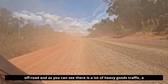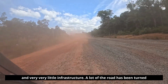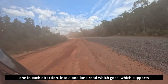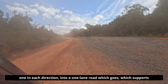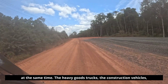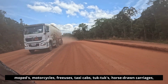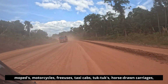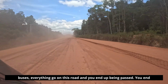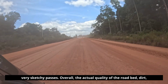And as you can see, there's a lot of heavy goods traffic, a lot of oncoming traffic, and very, very little infrastructure. A lot of the road has been turned from a two-lane road, one in each direction, into a one-lane road, which supports traffic in both directions at the same time. The heavy goods trucks, the construction vehicles, passenger vehicles, mopeds, motorcycles, Priuses, taxi cabs, tuk-tuks, horse-drawn carriages, donkey carts, buses, everything goes on this road, and you end up being passed. You end up having to make some very sketchy passes.